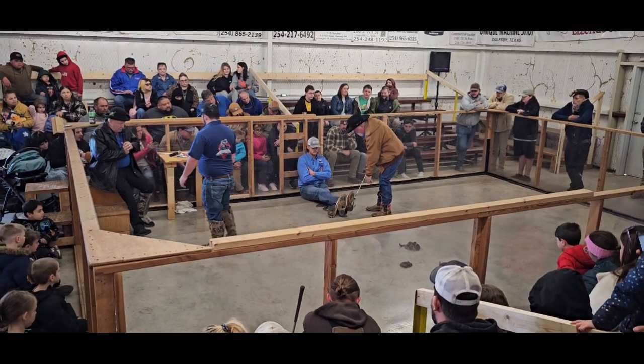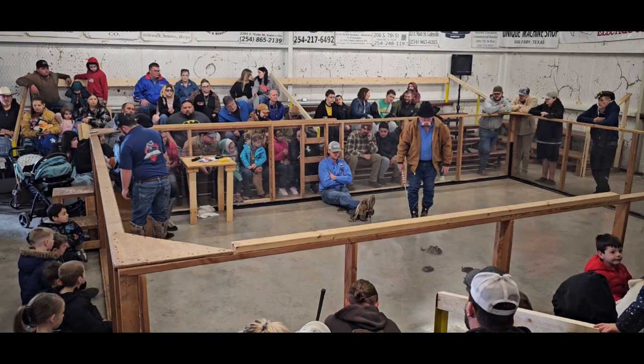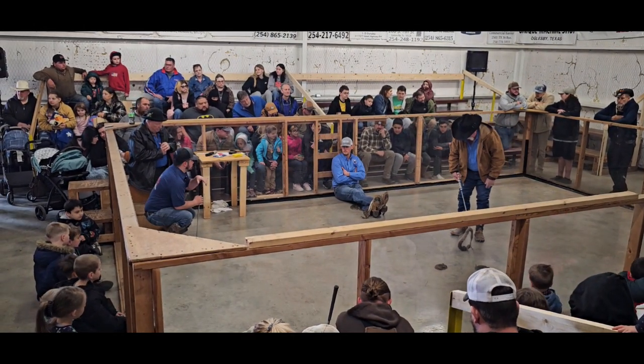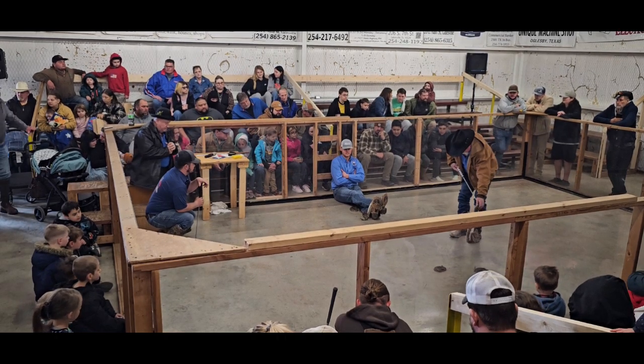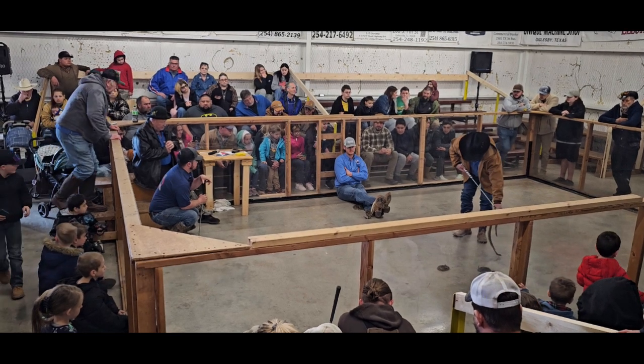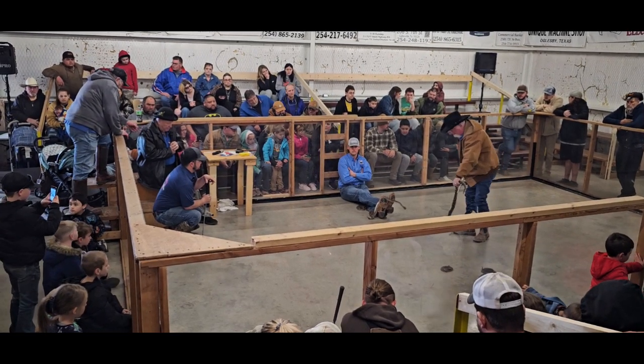These are all western diamondback rattlesnakes that you see in the pit right now. That's the most common venomous snake in Texas, the western diamondback. These rattlesnakes can get about 6 feet in length at their maximum length.